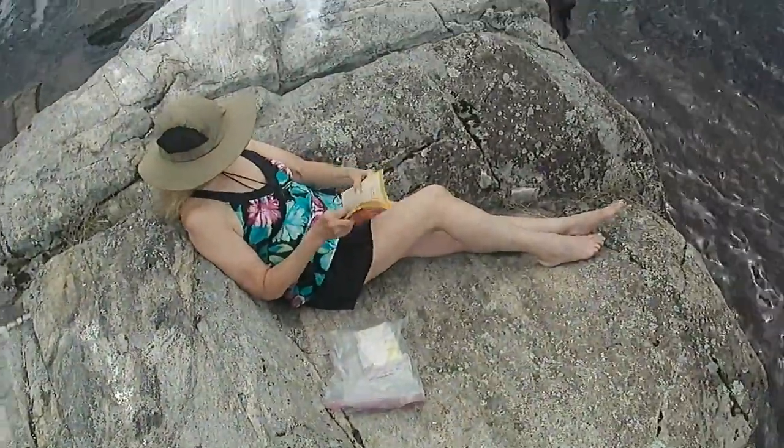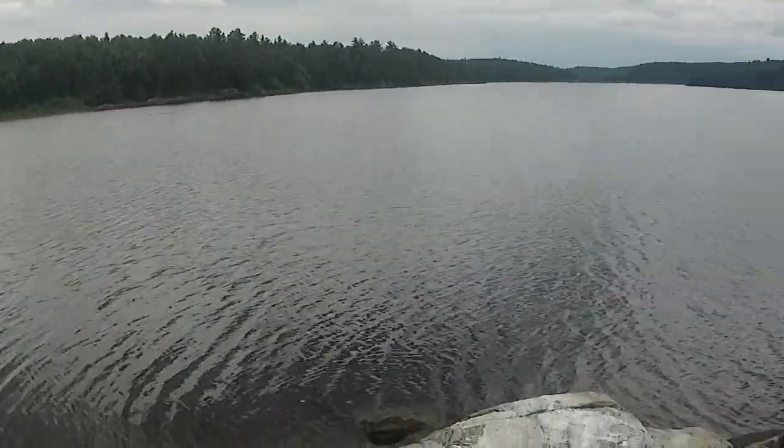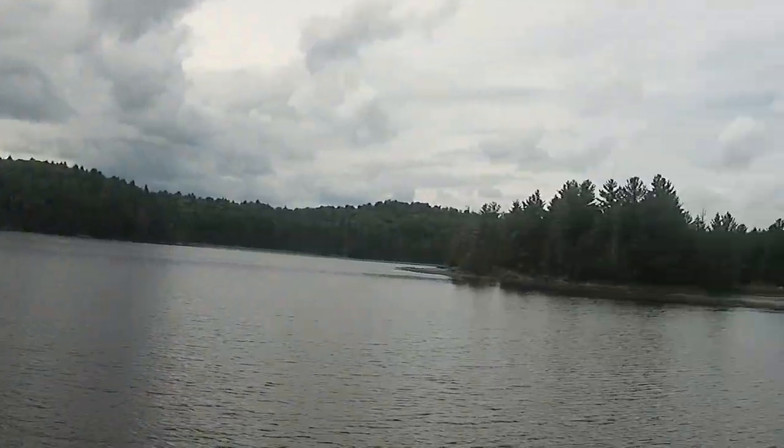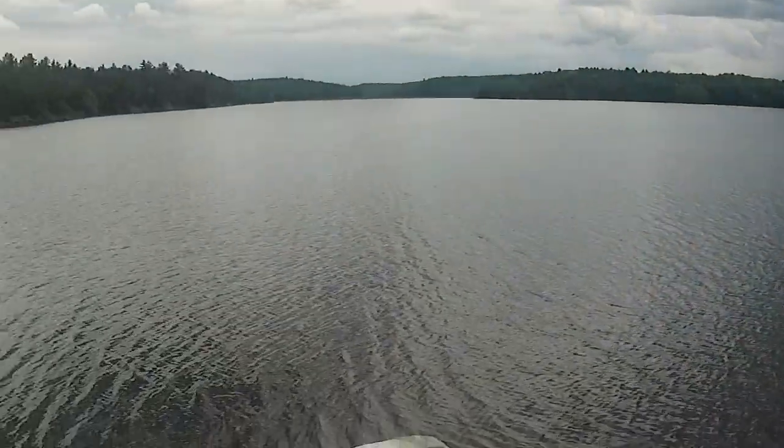Except for you. Looking good. Looking a little bit ominous. The sky is a little dark, but nice cool breeze anyway.